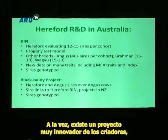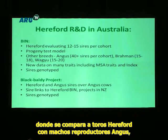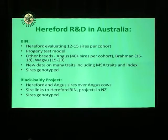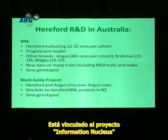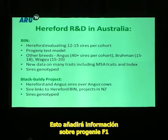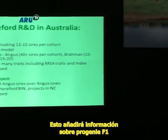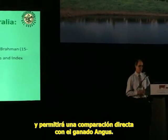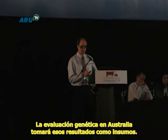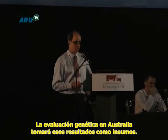In parallel to that, there's a project that the breed has innovated with, where Hereford bulls are being used over Angus cattle and being compared directly with Angus sires, and that data is called the Black Baldy project. It's got links to the Hereford Information Nucleus project and similar projects in New Zealand, so that's going to add data on F1 progeny and also allow a direct comparison with Angus cattle, and that will in turn feed into the genetic evaluation and improvement of Herefords in our country.